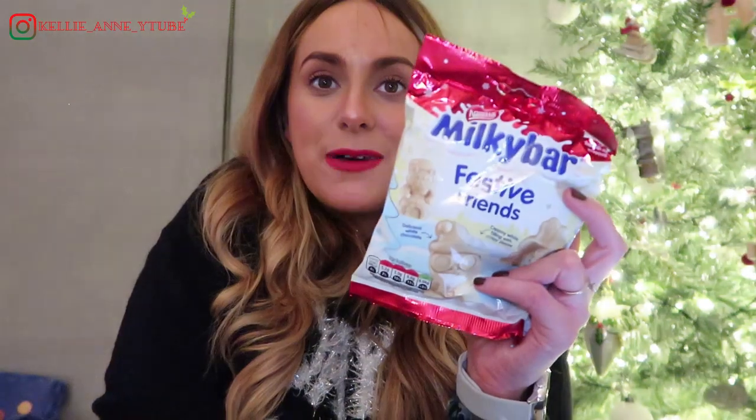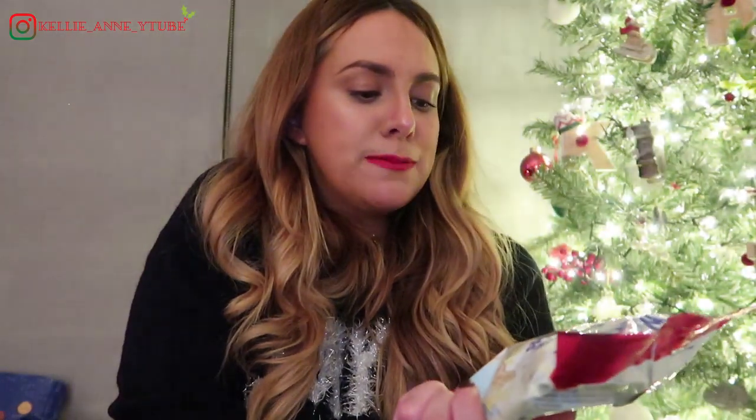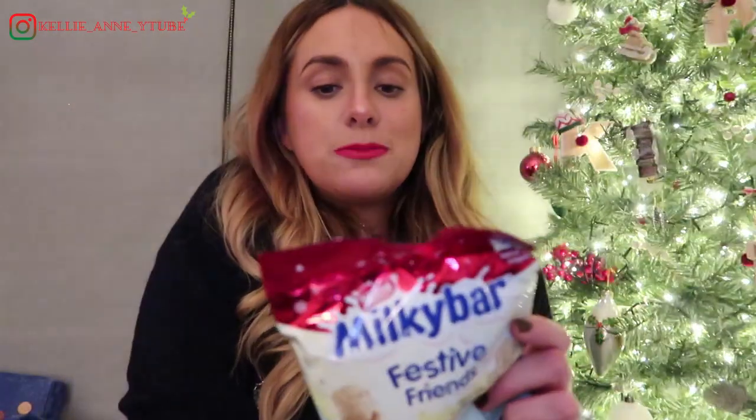Right, the next things that I picked up, the second to last bits I picked up, again are festive chocolates, and they are the Milky Way Festive Friends. These were £1 a bag, and they are white chocolate with creamy white filling and crispy pieces, which sound unbelievable. For 2 pieces, they're 89 calories, which is pretty good going actually. I could even use these on my porridge in the morning or on my baked oats. So yeah, those look really, really nice. I'm really excited to try those.